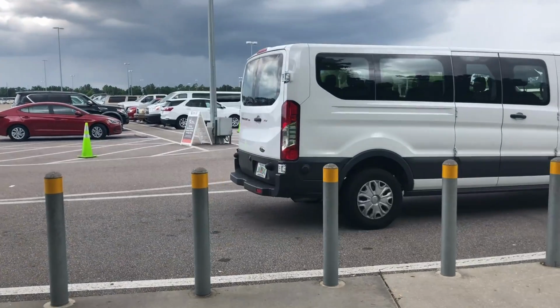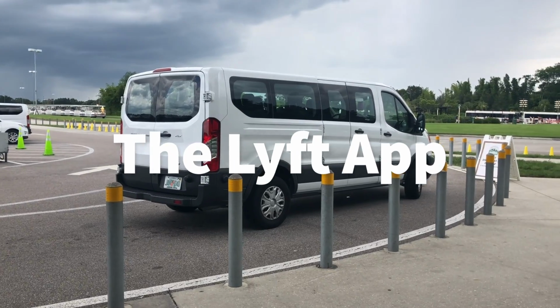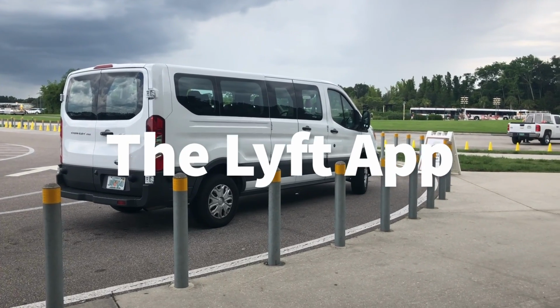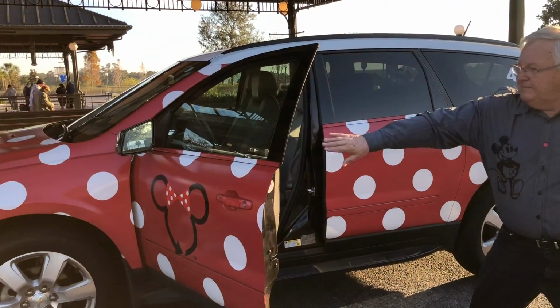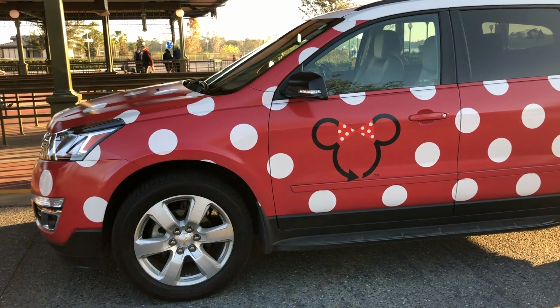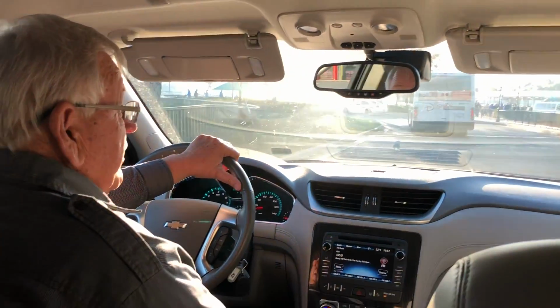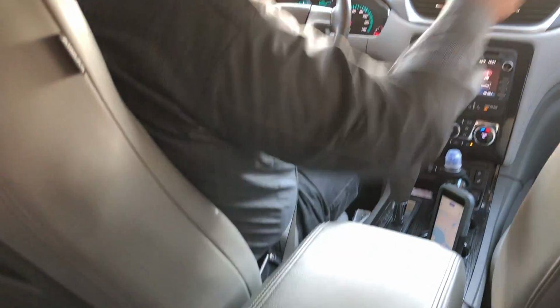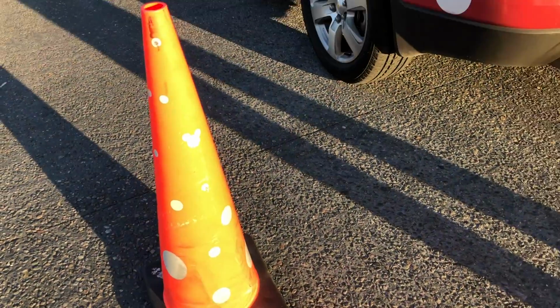Another technology hack you're probably going to need for your Disney trip is the Lyft app. Lyft or Uber, but we prefer Lyft because Lyft allows you to get those minivans. So if you aren't planning on bringing your own car to Disney World, or you have an early breakfast reservation, or you're doing an early morning magic, you're doing after hours and it goes kind of past 12:30, you're doing a lot of hopping between resorts or a lot of park hopping, having a rideshare app on your phone is going to come in really handy.